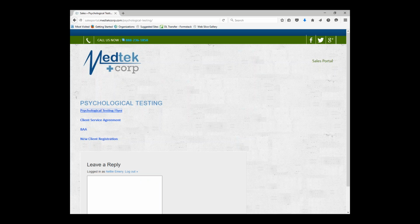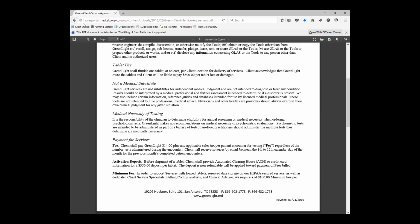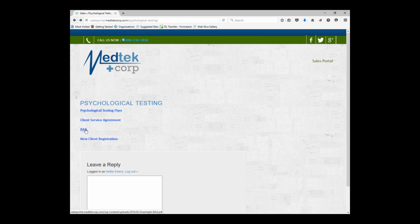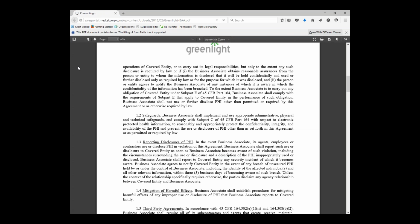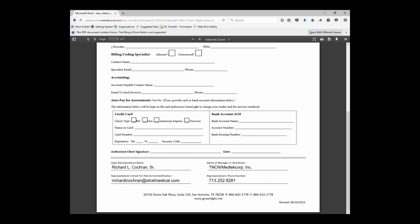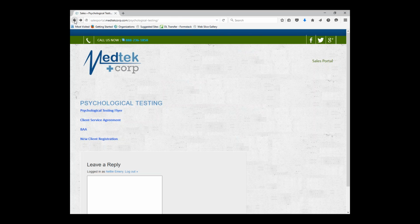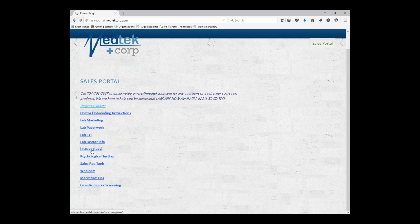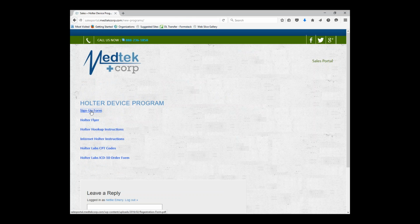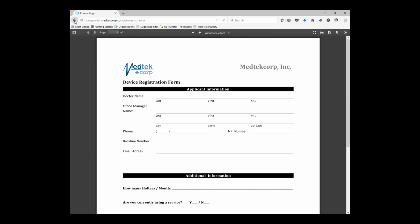And then this is the client service agreement. You're going to go through this with the physician as part of the paperwork. And the BAA. Okay, so we have all the paperwork that we need for them right here, and the new client registration. And as I said, we'll be adding a bit more as we go to the portal. And I think last time we went through the Holter device, but let me just go through it one more time. So here's the sign-up form. You just fax that to us.